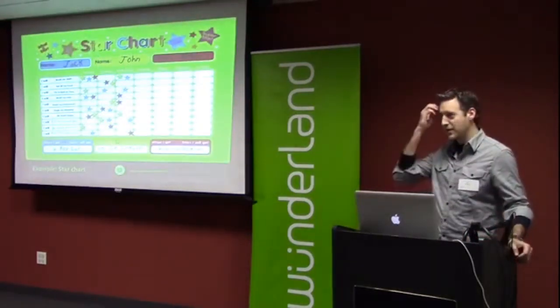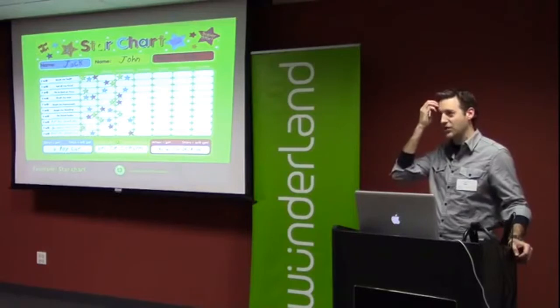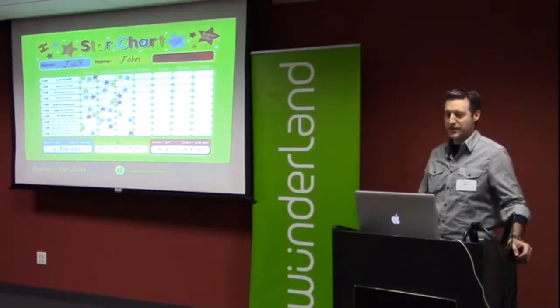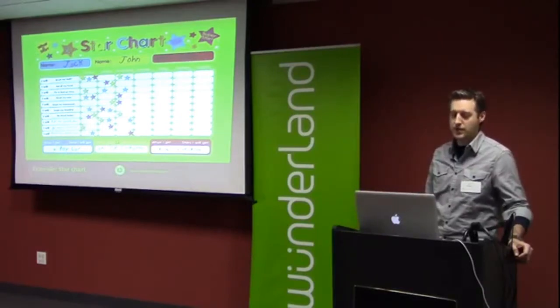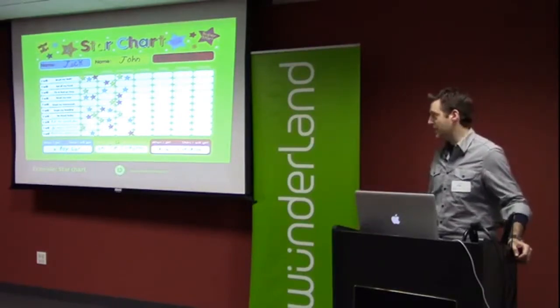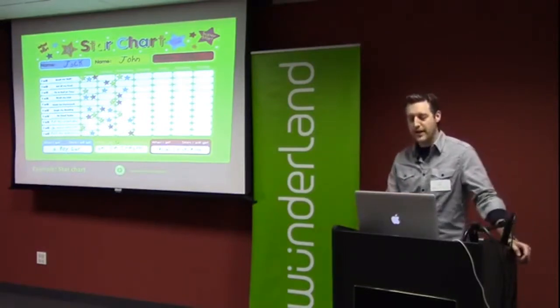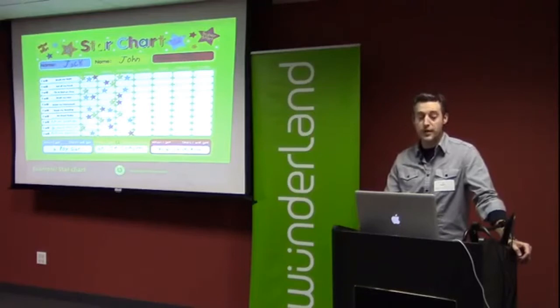And you know, gamification has been around for a while. I mean, just simple star charts like this use all of the gamification elements. You earn stars, points, badges. It's like a leaderboard, right? You and your siblings or your classmates are trying to outdo each other, and you can kind of see who's in the lead. You can earn things.